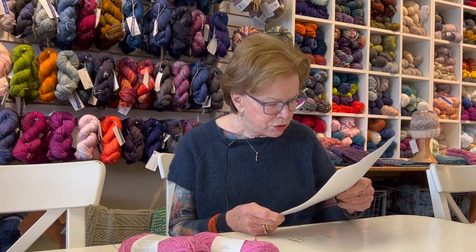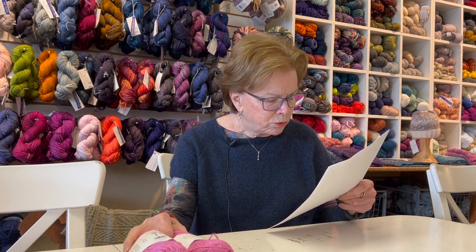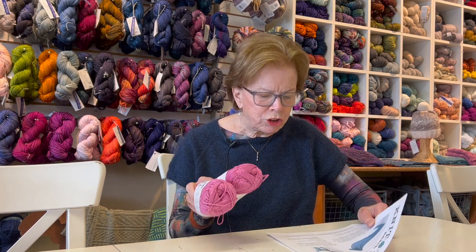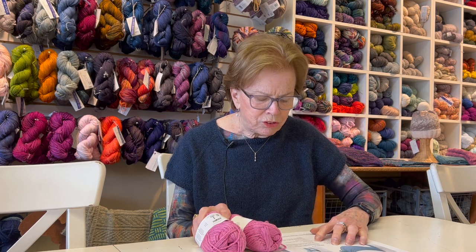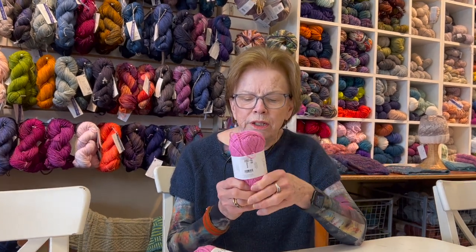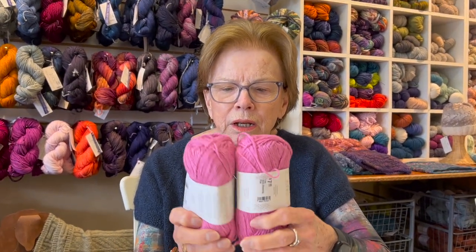And it calls for, I think, a worsted weight, but we chose to do it with a larger needle. This says a 10, but I would use maybe an 8. And we chose to do it in the Sanisgarn Lena. And I love this color.